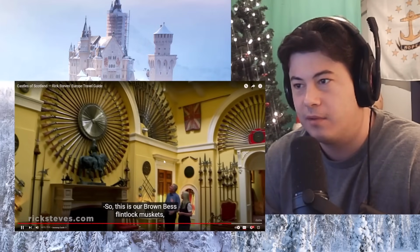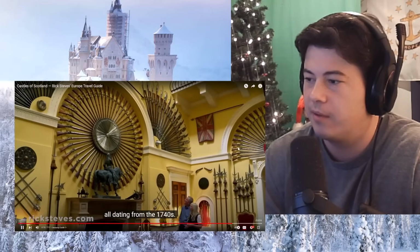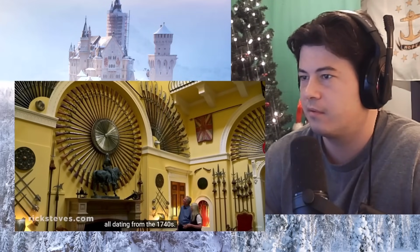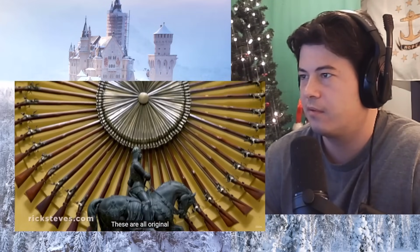So this is our Brown Bess flintlock muskets, all dating from the 1740s. These are all original, and they were last used at the Battle of Culloden, 1746, the last battle fought on British soil.